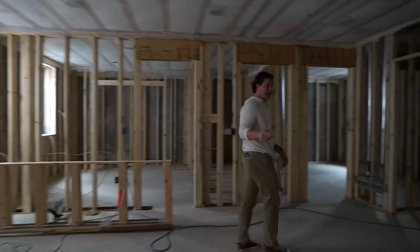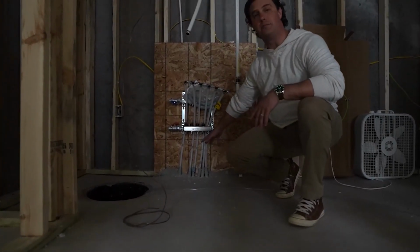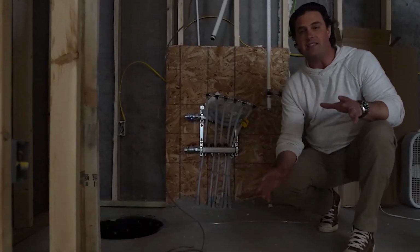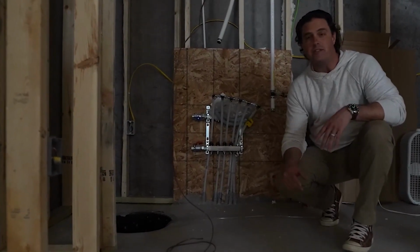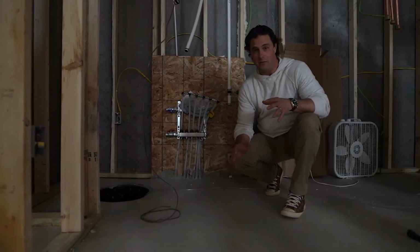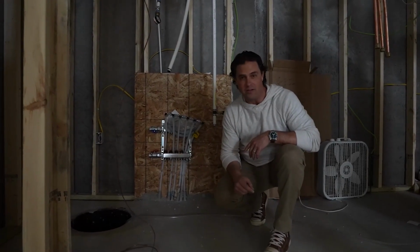What I wanted to show you guys is the Wirsbo heated floors. Now, where are they? Right here. What we're gonna do is put heated water through this Wirsbo tubing, and it goes throughout the entire floor of this basement. And what's awesome is that we live in Minnesota and it's cold in Minnesota. Well, when you have heated floors down here, this lower level is gonna be cozy, and it's also energy efficient and amazing when the heat rolls from the basement all the way up through the house. This feature is one that you can't live without once you have it.